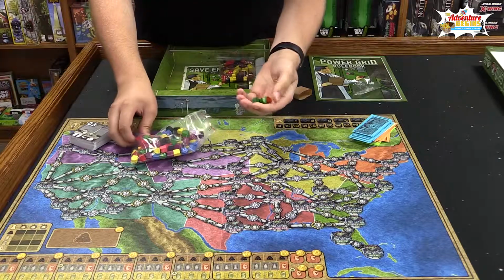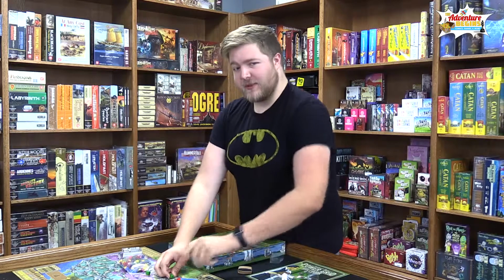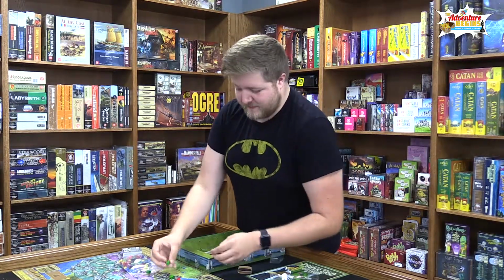Let's see, they're made of wood, different colors. Probably one for each player, if I had to guess. I've been doing this for a while now. I'm kind of a professional, so I think I know what I'm talking about. Keyword is think.